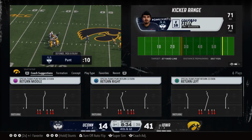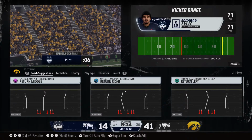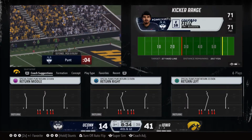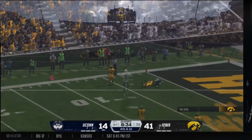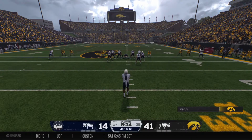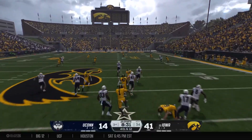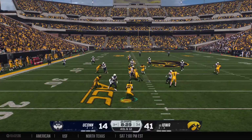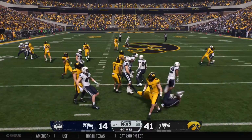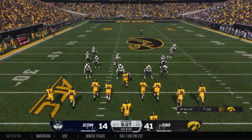This is a point where you just got to be able to focus. And the critical down and distances in this game, like that 3rd down right there. When it's a good throw, you got to make the catch. You got to be able to make that play. UConn will have to punt it away. And they'll get him down after the return at the 27-yard line.